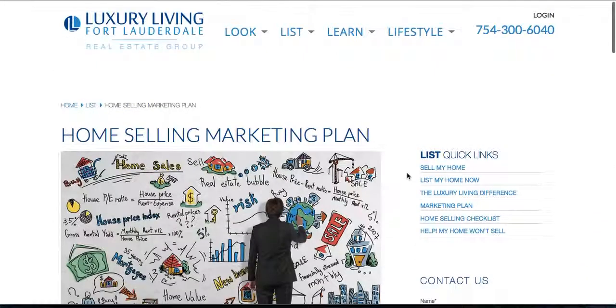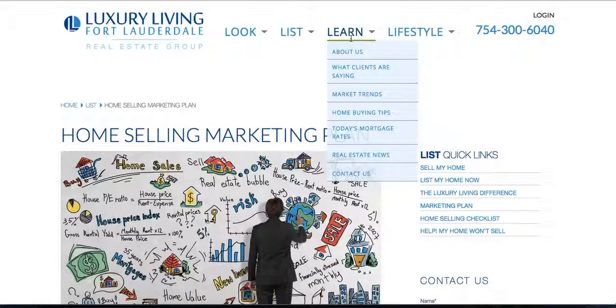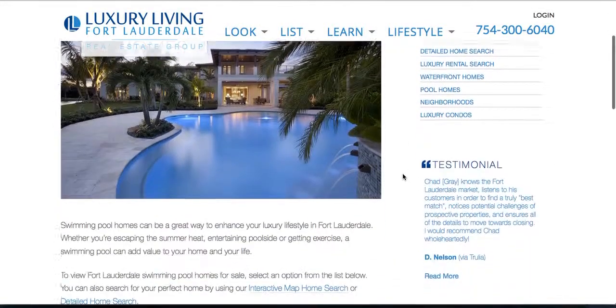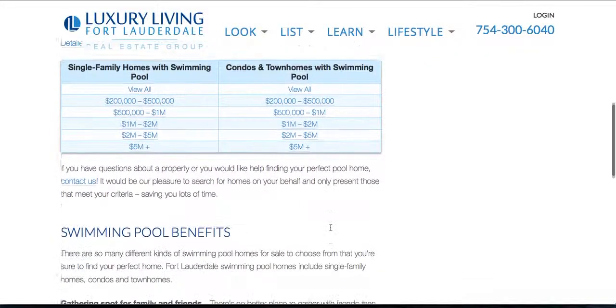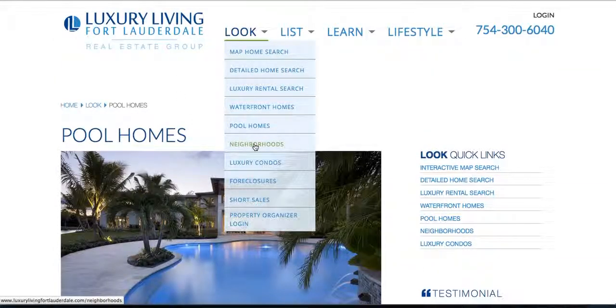This site also lays out great on mobile responsive. It's got lifestyle related information. So folks that are visiting your site and want to look for different types of properties, instead of just putting Fort Lauderdale foreclosures or Fort Lauderdale this or that, there's actually a little bit of information about each of these different property types. And you can click through these links to see different properties, and there's information about each of them. And I just think that's got a great feel to it.